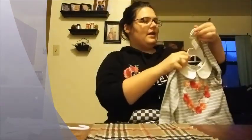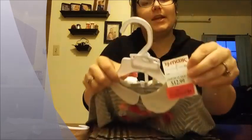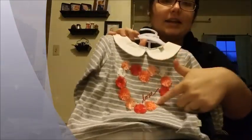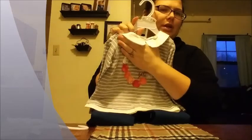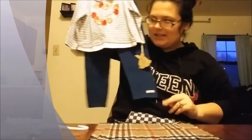And then I loved this outfit. Beautiful outfit. This was $12.99 and I got it for $8. Oh, look at that. Ain't that stunning? It says love. But these pop out. And it looked very fancy to me. And just some blue jeans, and I got them in a 3T. The Frozen ones was a 3T as well.